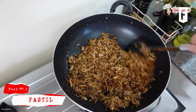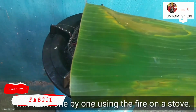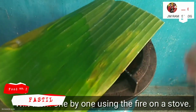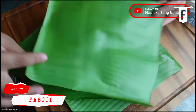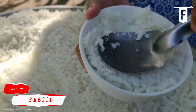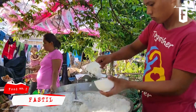This meat component of the pastil is called the kakigit. It will then be set aside as the banana leaves will be wilted over an open flame to give it a nice aroma and make it pliable. Meanwhile, the rice used in pastil is usually white rice mixed with glutinous rice to keep its shape, steamed normally.